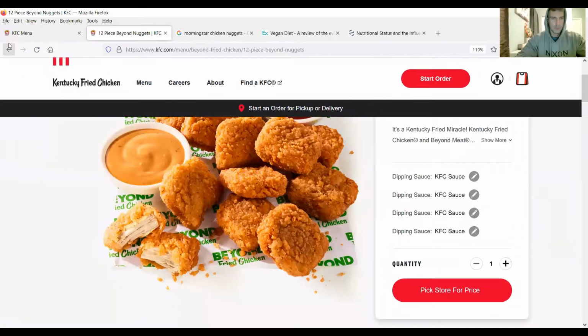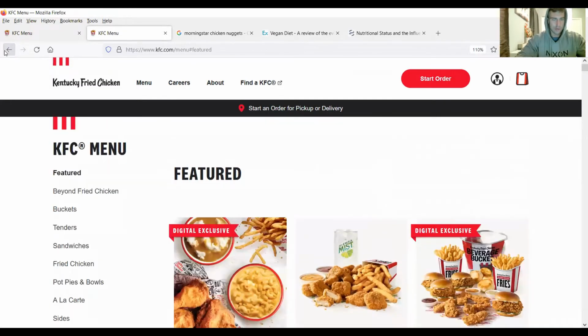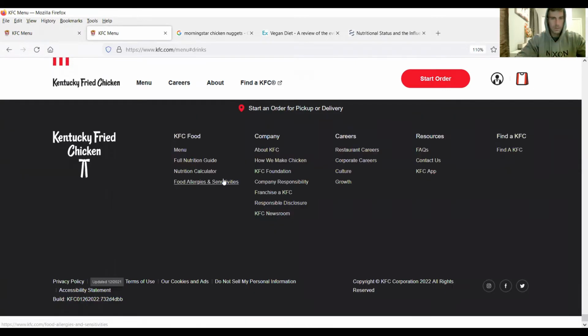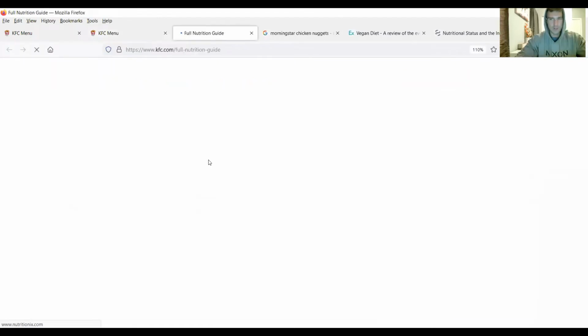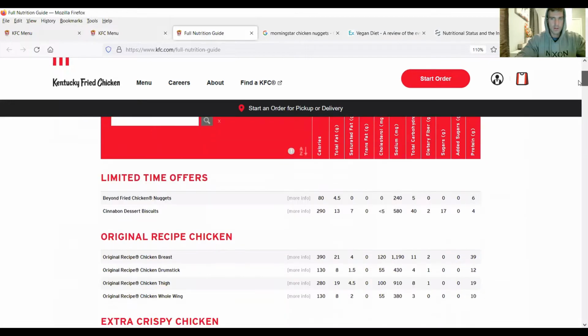However, the menu shows it with a bunch of other stuff that's fried. So you got French fries, fried chicken nuggets, Coke, and I think there's a cookie in there too. Cookie might be vegan.